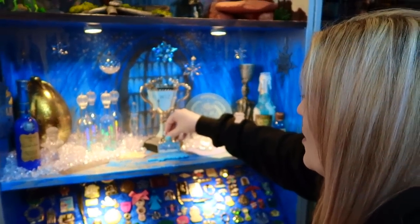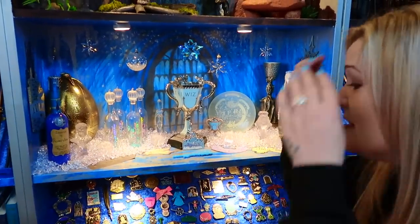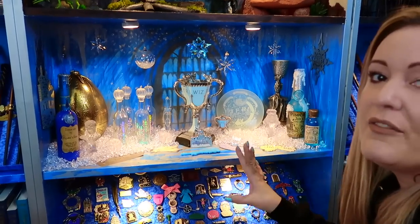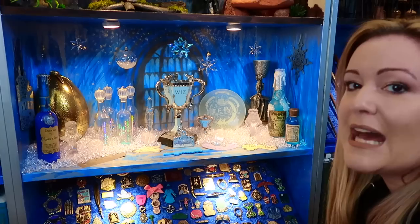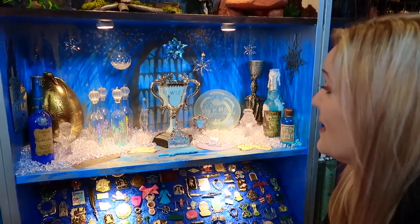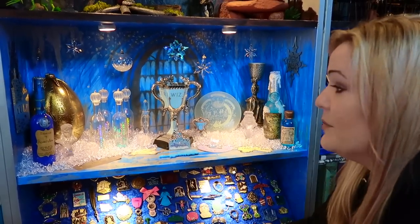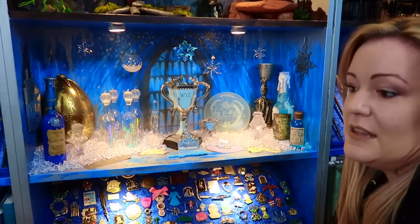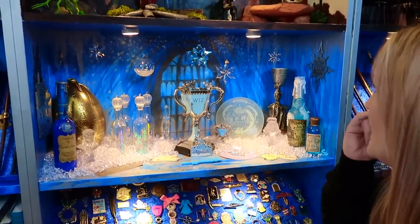So it is displayed on my Yule Ball shelf. Now, I actually loved painting this shelf. This was one of my favourites. Because I do love painting, I'm just not brilliant at it. It sounds really stupid because I painted my shelves, but I'm not brilliant at it, so I kind of guessed a lot of it. This shelf actually went all the way down, but I realised I needed the bottom shelf for something else. So I changed it and had it halfway up.